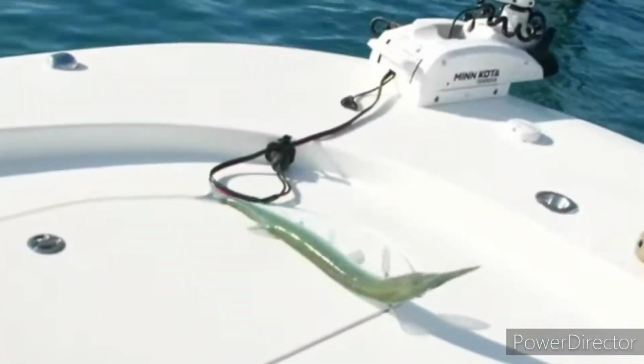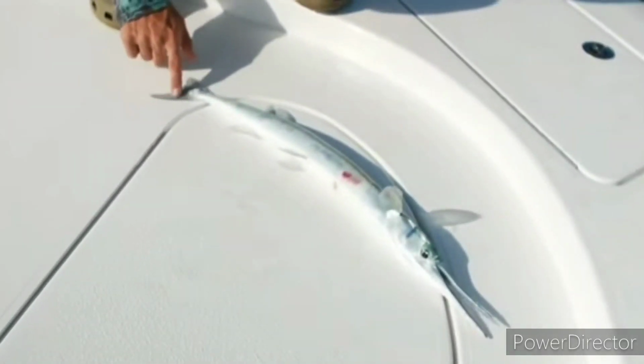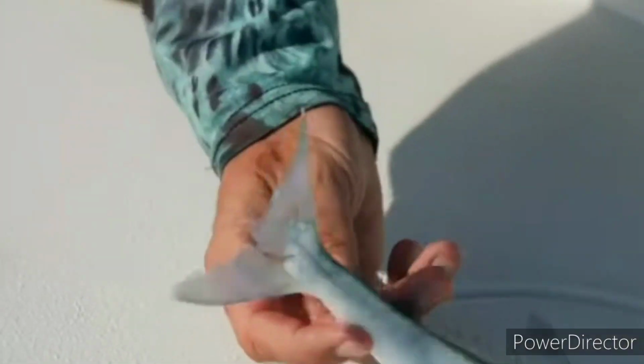So what's interesting with these fish is, look at their tail. It's actually very similar to a flying fish. So flying fish, what helps them get out of the water is their tail. This guy's trying to bite me. The lower part of their tail is longer than the upper part. Right there, you can see that.